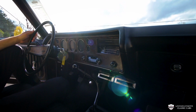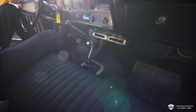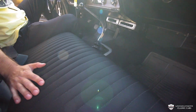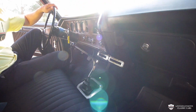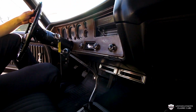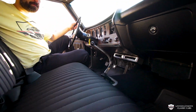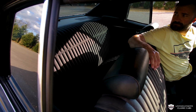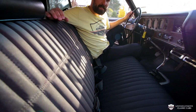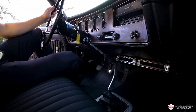The interior of this vehicle is in great condition, from the carpet to the rear bench seat, the dashboard, the headliner, and even all the trim and glass are like new condition. Another thing that makes this vehicle so rare is the 4-speed manual Monte transmission.